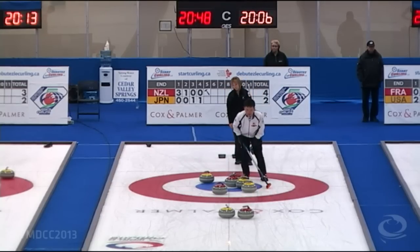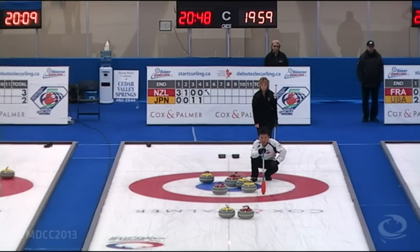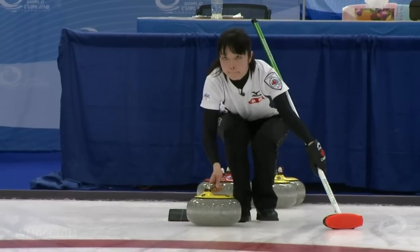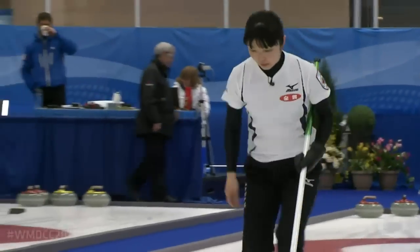I'm not even sure what Japan is doing. Speaking of not knowing what to do, yep, this is a tricky situation. Are they running the red onto the yellows, I believe? Seems like it would make more sense to run their own yellow in, the one that's next to the red.